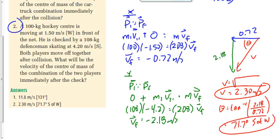If you had drawn this slightly differently, we could have drawn it like this. What would you have gotten for V there? 2.3. What would you have gotten for theta? 28.3? No, 18.3? But it would be 18.3 degrees west of south, right?